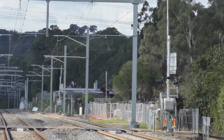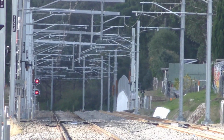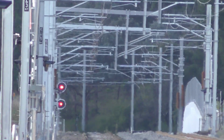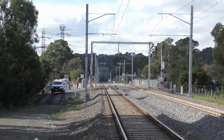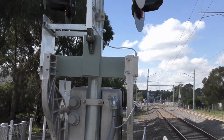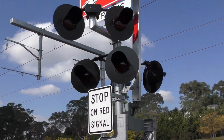So this is the first one, that's the second one. That third one down there is obviously the third one. There's a fourth one just down there. You can see the lights and the gate mechanism and stuff. And then down the corner, the track goes back into one. There's the fifth private crossing, and then Wattle Glen Station.